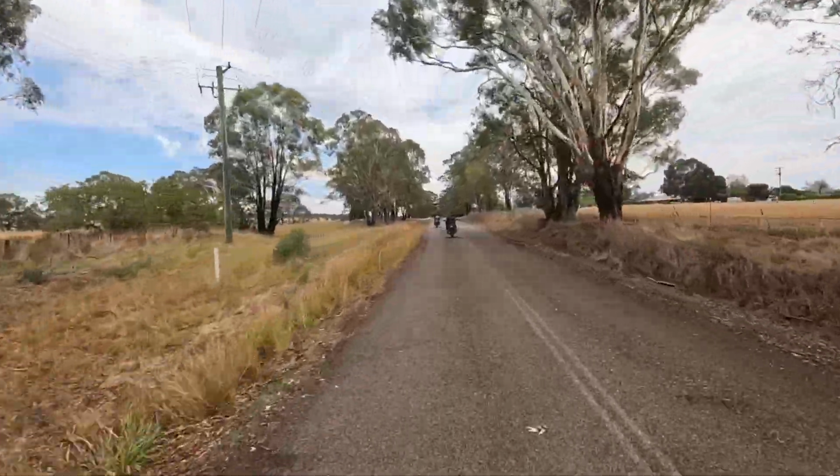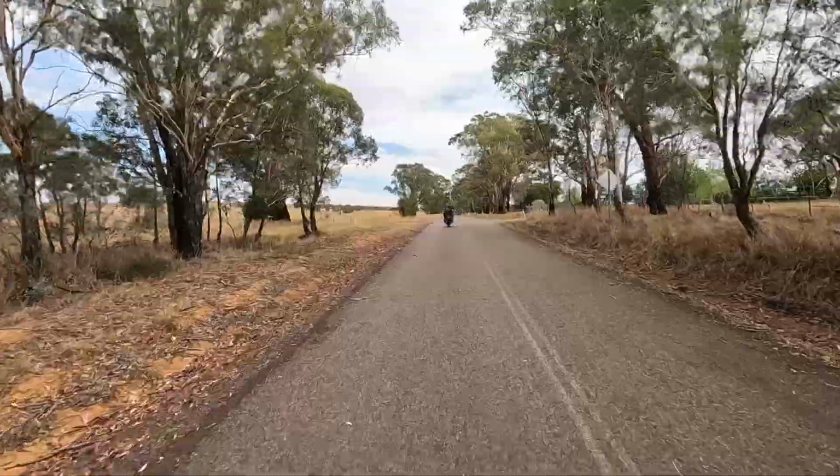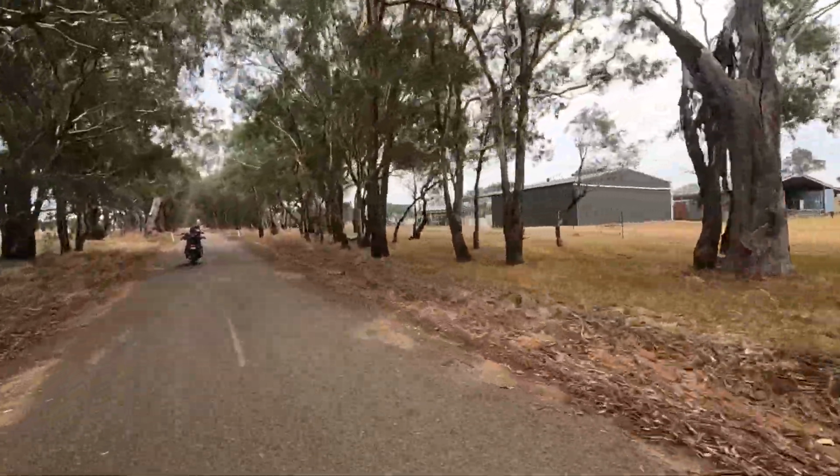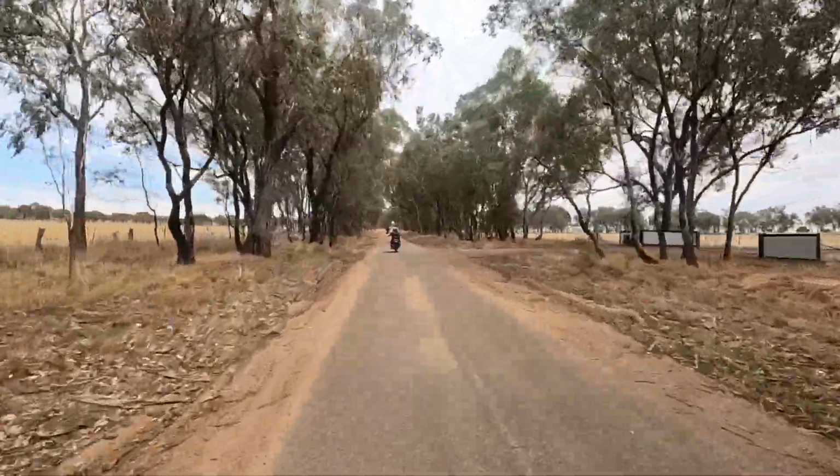It's definitely cooler standing with some of the breeze coming through the vents on the jacket. Past a few farms and the road gets a bit narrower, goes to dirt.